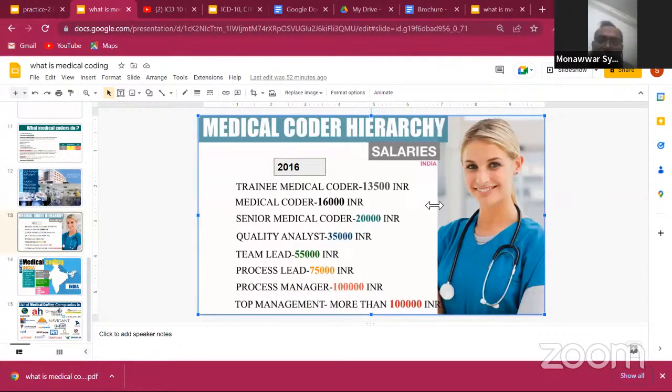Ma'am, what kind of questions will be asked in the AAPC CPC examination? Will it be MCQ type or what kind of questions? CPC, yes, it is MCQ kind of questions. The questions are tough. Not tough in the sense, more than tough, they are very smartly asked questions.